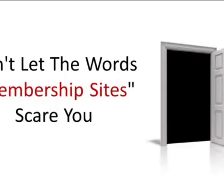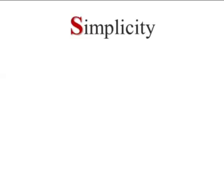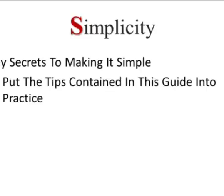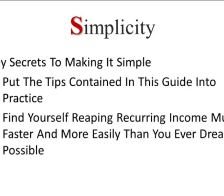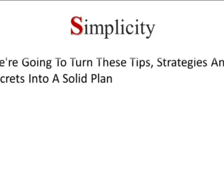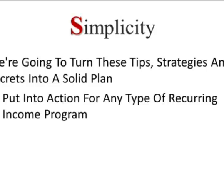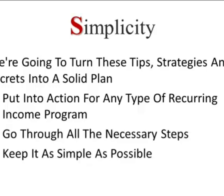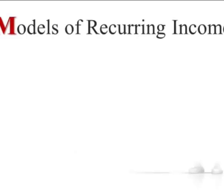Don't let the words membership sites scare you. There are a few key secrets to making it simple. If you put the tips contained in this guide into practice, you may find yourself reaping reoccurring income much faster and more easily than you ever dreamed possible. In this guide, we're going to turn these tips, strategies, and secrets into a solid plan you can put into action for any type of reoccurring income program, going through all the necessary steps while still keeping it, you guessed it, as simple as possible.